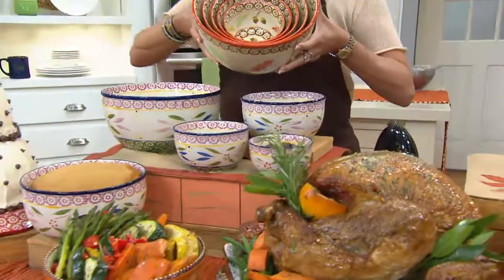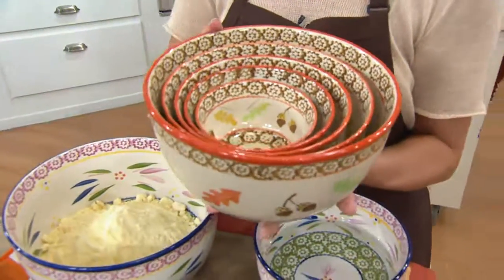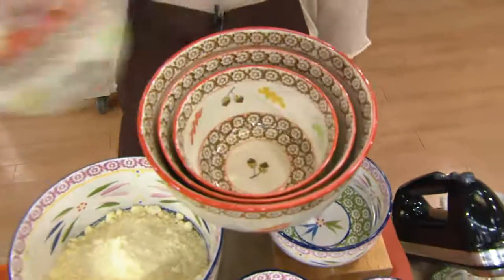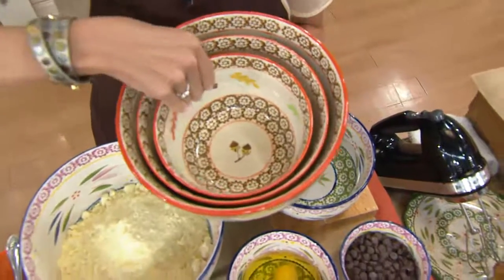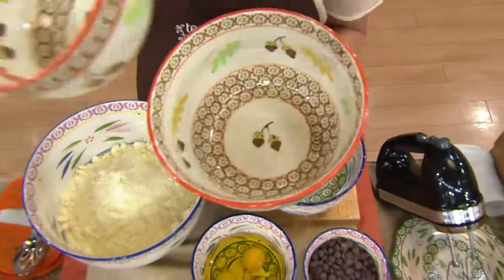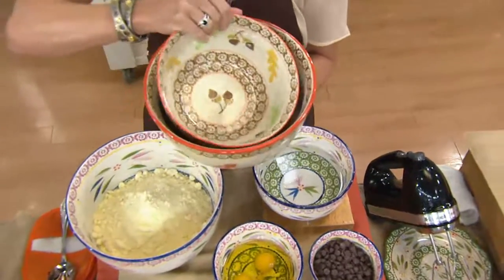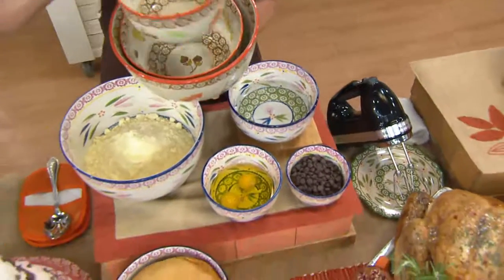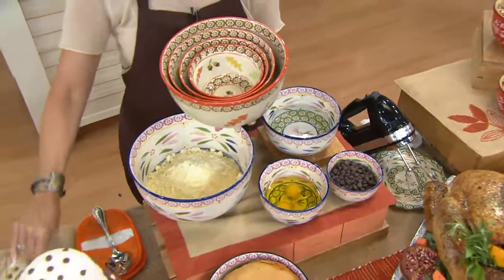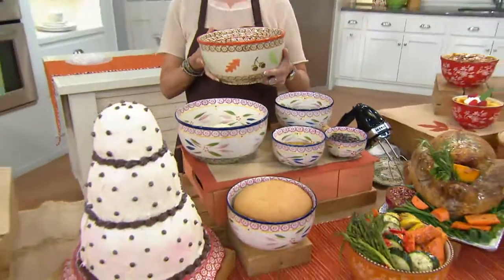Then we have a hot pick coming your way from Temptations, and these are the concentric bowls. You're getting five pieces. This is over 8 quarts of total capacity. You can mix in these, you can bake in these, you can serve in these, you can store in these. They're amazing bowls. We have them in all your floral lace colors, including the brand new fall that we've never offered in this bowl set before. And then also we have Old World with two brand new colors there, Harvest and Fall Fetti. They're not new colors to Old World, but they're new colors to this set. So we'll be talking to you about that.